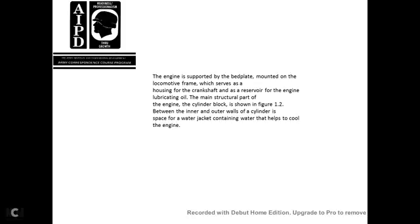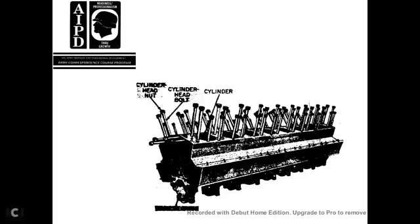The engine is supported with a bed plate mounted on the locomotive frame, which serves as the housing for the crankshaft and reservoir for the engine lubricating oil. The main structural part of the engine, the cylinder block, is shown in Figure 1-2. Between the inner and outer walls of the cylinder is a space, the water jacket, containing water that helps to cool the engine. Here it shows the cylinder head nut, cylinder head bolt, the cylinder, and the cylinder block.